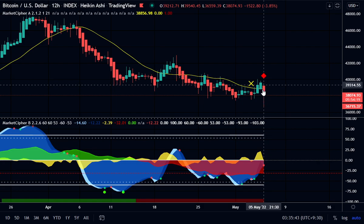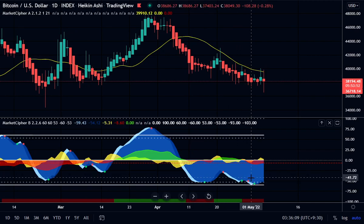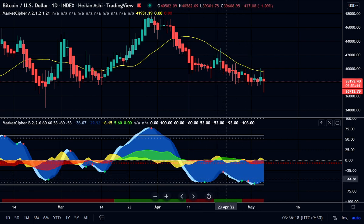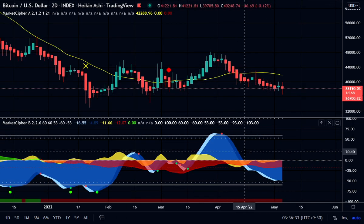We do have to wait for this candle to close. It will close at the end of the day. And onto the daily time frame now. We have been quite choppy here with these red and green dots. So they have been a little bit unreliable, and we'll need to look at the higher time frames to smooth this data out.